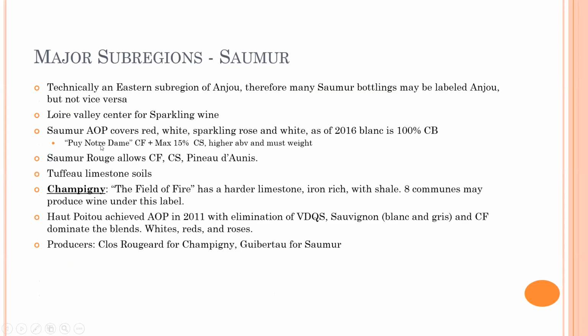You may also find some labeled as Puy-Notre-Dame. These are Cabernet Franc plus maximum 15% Cabernet Sauvignon. They have a higher ABV and must weight as well. Saumur Rouge allows for Franc, Sauvignon, and Pineau d'Aunis. You'll find tuffeau limestone soils throughout. And then you've got the sub-region within Saumur called Saumur Champigny, which is known as the Field of Fire, is what it translates as. It's got a harder limestone, very iron-rich with shale. There are 8 communes that can produce wine under this label.